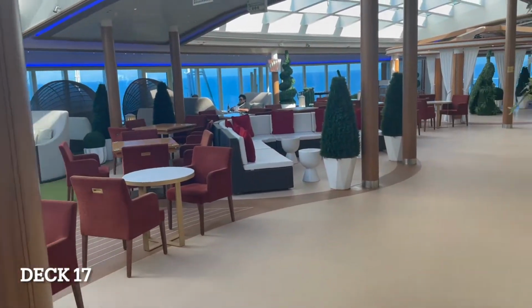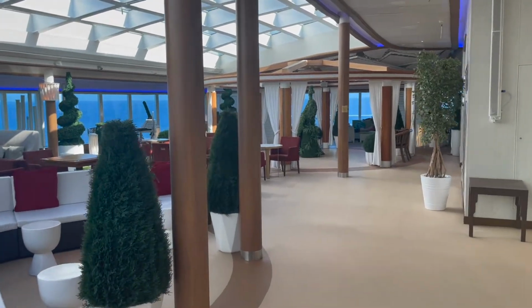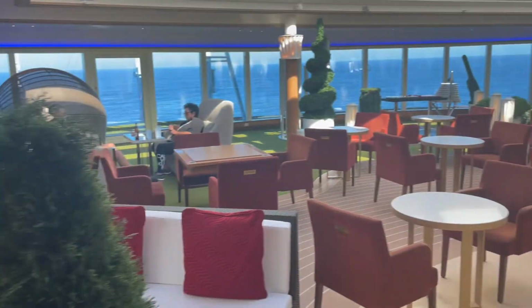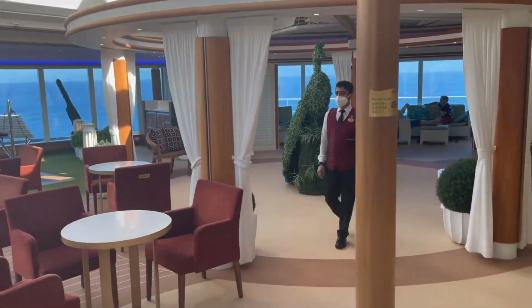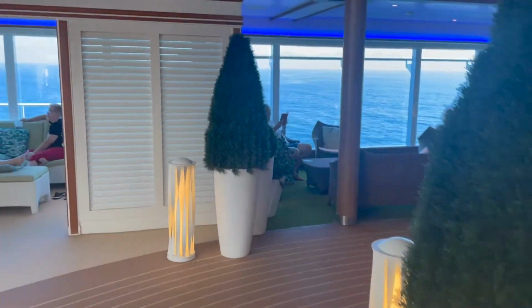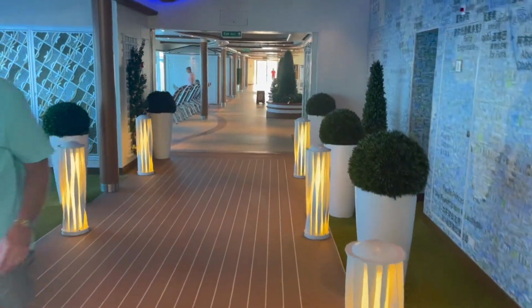We're going to start on deck 17. This is the Hollywood Conservatory. It's in the very forward part of deck 17. And just 5 days ago, none of these chairs were here, and this was beautifully decorated for a wedding. Now, as we move aft, you're going to see game spaces, seating, and just some relaxation area.